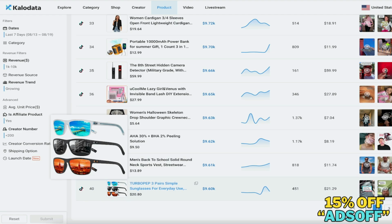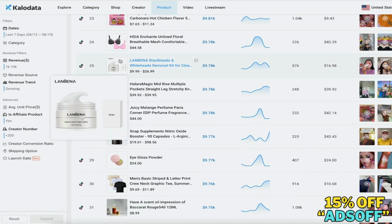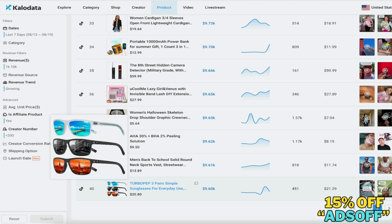These sunglasses, 3 pairs of sunglasses for 20 bucks. That seems ridiculous. People are paying $200, $300 for a pair of sunglasses, and these actually look pretty cool. So those are the type of products that I'm looking at, and that's how I find them. And that is my thought process as I'm going in and making videos for the TikTok Shop affiliate program.